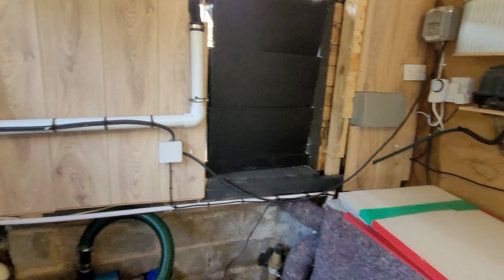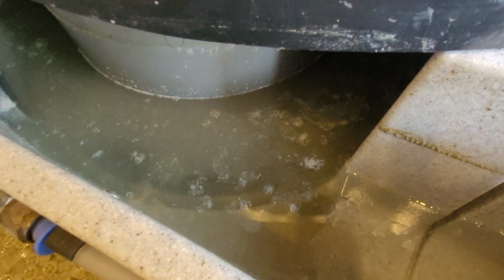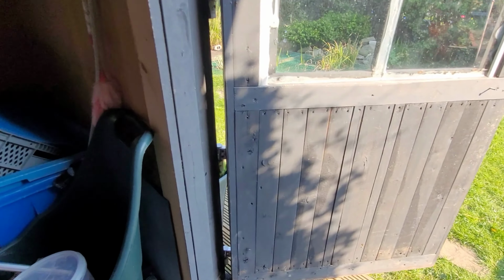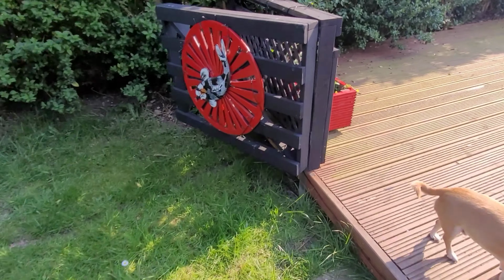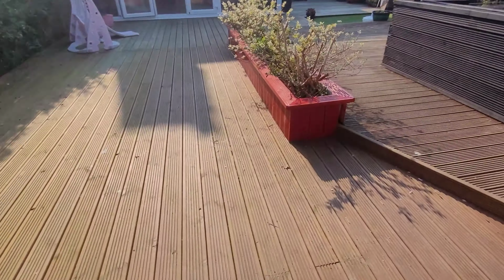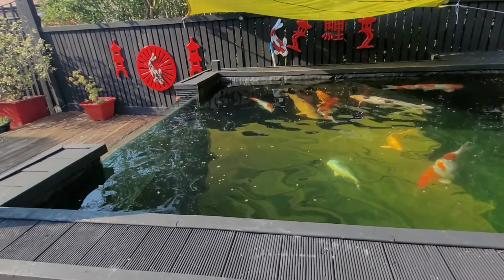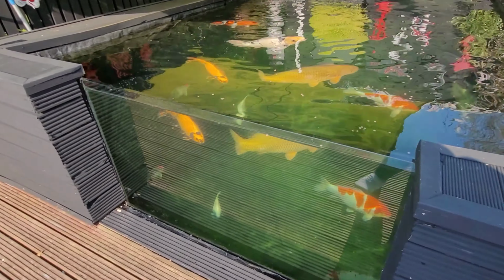The backwash shower's running okay, just doing a clean on the Nexus. A lot of clover leaf coming out there as well as dirt. Beautiful weather we've had the last week here, really nice to get out and fully enjoy the pond, even with all the stressful events.